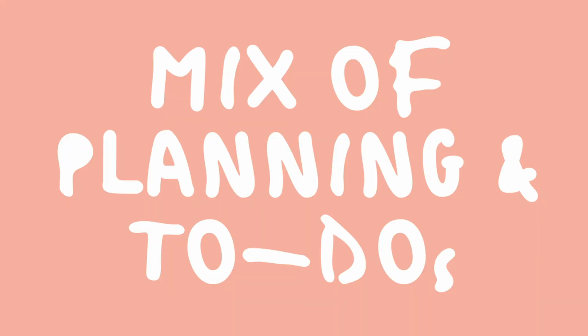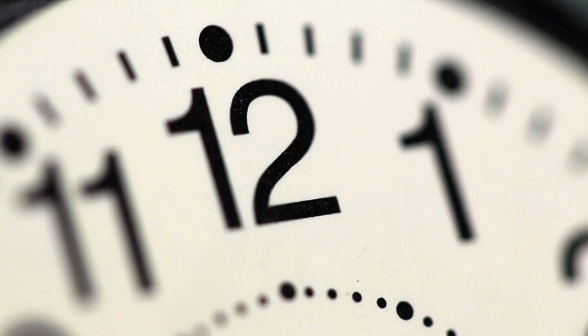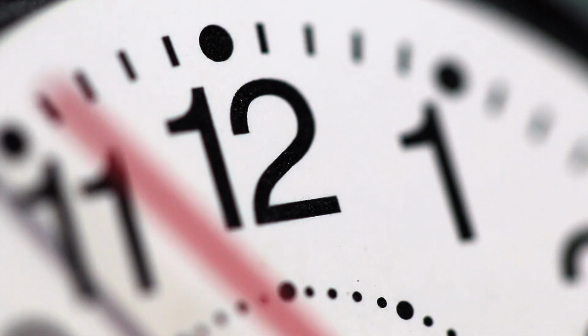Then what we're going to do is a mixture of planning as well as a mixture of the to-dos. What are things that I can assign a time? And if I can assign a time to it, then that's what I'm going to do. What are things that have to get done within a certain time frame, whether it's an important call that needs to be made or something that has to be submitted within a particular time frame? We're going to go ahead and put those first.